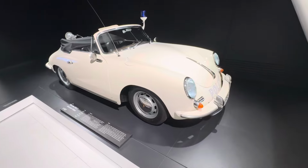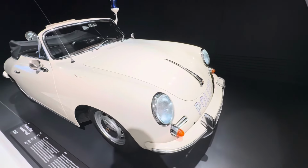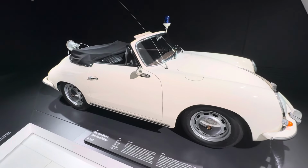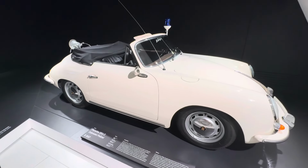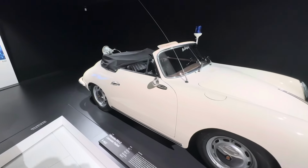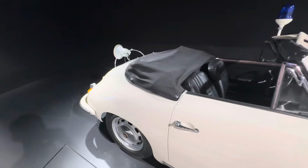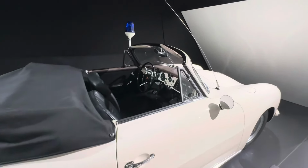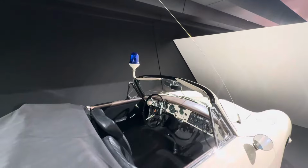So we've got a 1964 Polizei Porsche 356. Now, tell you a fun fact, the Dutch police actually used 911s back in the day because they were one of the very few cars that could reverse quickly and not overheat, obviously with the engine being positioned at the back. So there's a little fun fact. Got it from Boring Car Trivia by Richard Porter. But this is very cool. Massive, massive siren on the top as well.